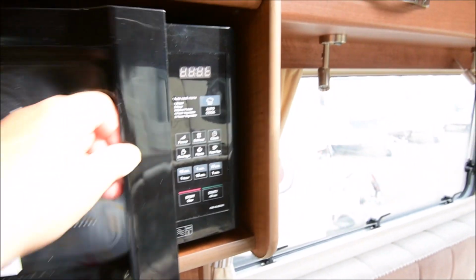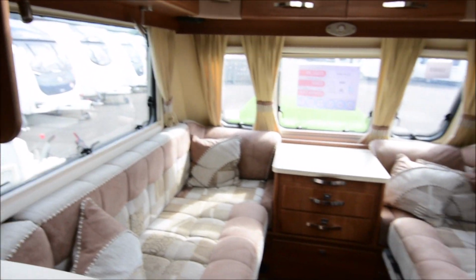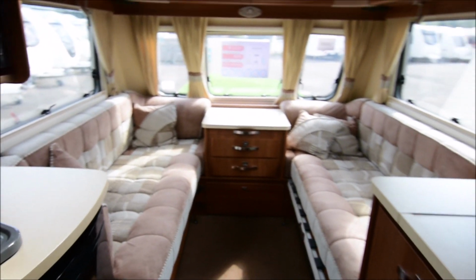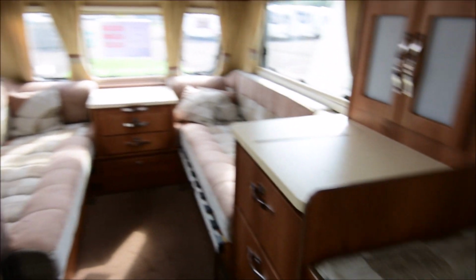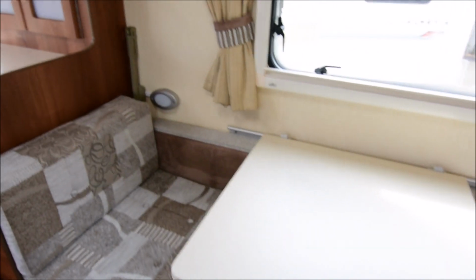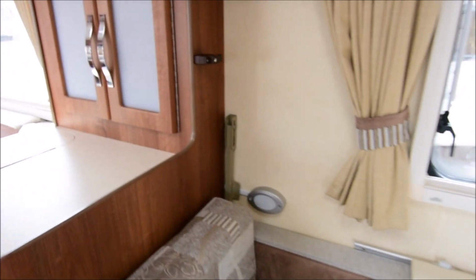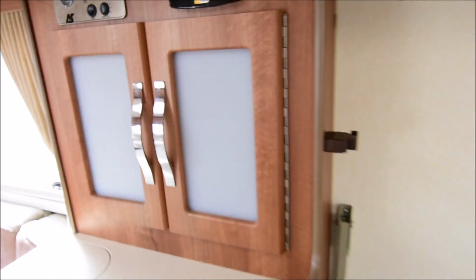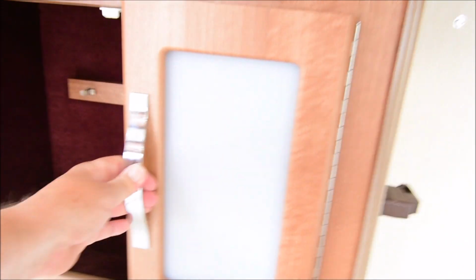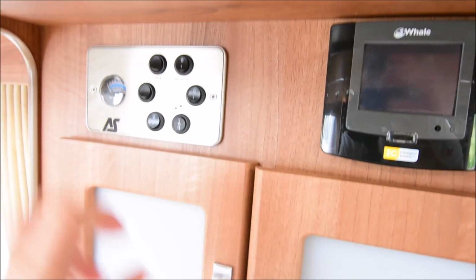Microwave's nice and clean. This is a really nice condition van, and this is really ideal for a couple or for a youngish family. There's a side bunk here at the side, obviously side bunk, just said it, and the seating on this is really immaculate. I can't find a mark. I've been looking around this van the last half hour and I can't find anything at all. And look at this nice little drinks cabinet there. Lovely. And a very simple to use control panel.